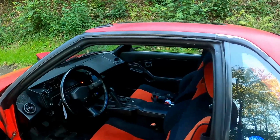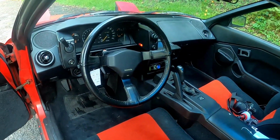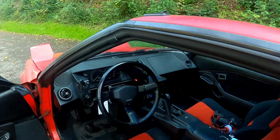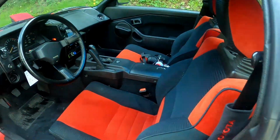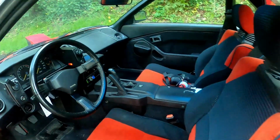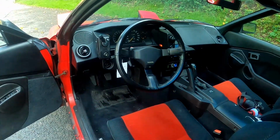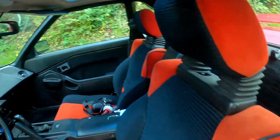Let's open the door. Also in here, you feel straight away you're back. Not the '90s yet, like I told you, '86. You're at the beginning of the '90s. Look at those seats, red and black. Today nobody would buy this. Nobody. And I understand why. I totally understand why. But you can see it's from another era. Now let's open the hood.